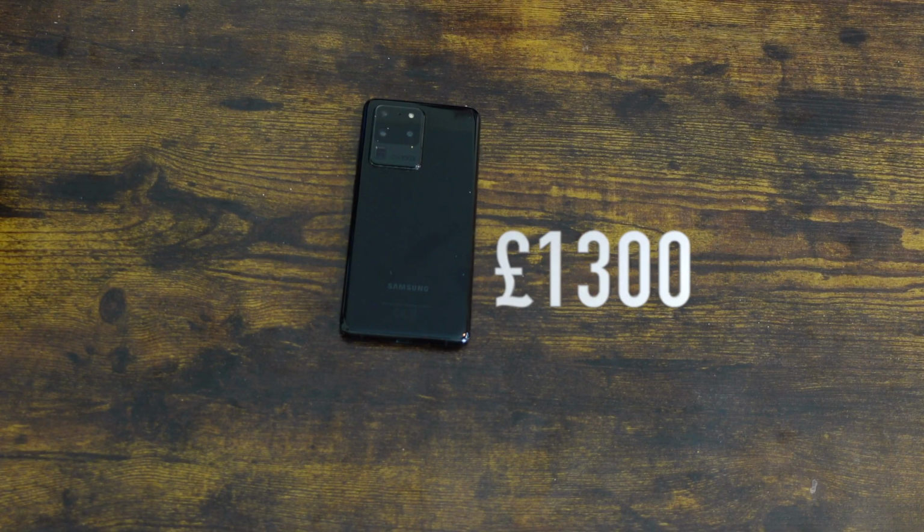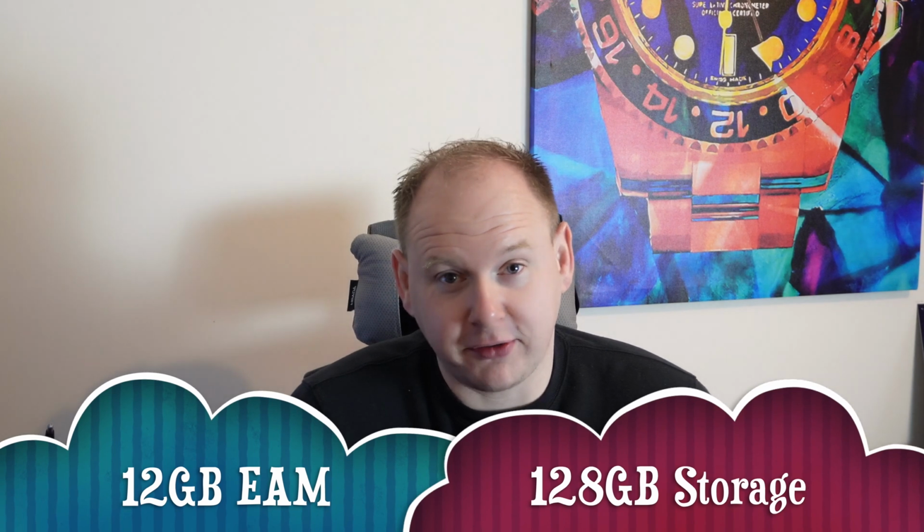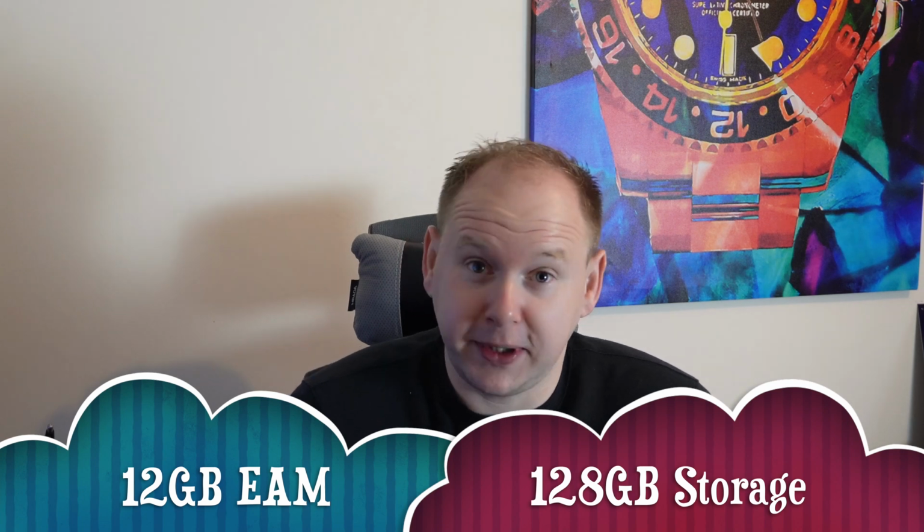So, the Samsung Galaxy S20 Ultra was £1,300 new. That was for the base 12 gigabytes of RAM. I say base, 12 gig of RAM in a phone is insane, and 128 gigabytes of storage. However, the S20 Ultra does have its unique benefit, and I say unique especially in 2021, it does have expandable storage using micro SD up to 1 terabyte. So I am actually going to say that for £1,300 you're getting a terabyte of storage, because you can get a micro SD card for like 20 quid.